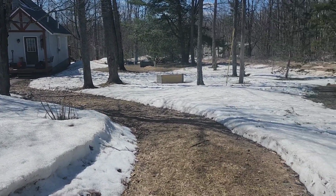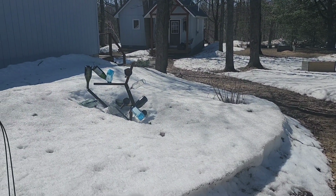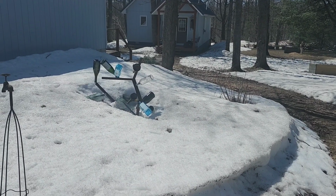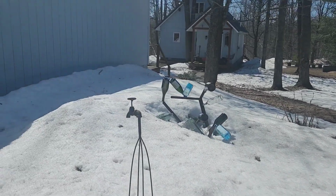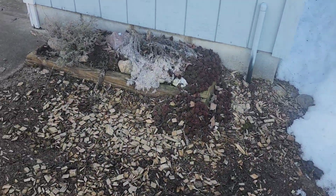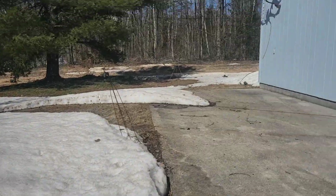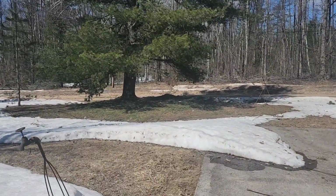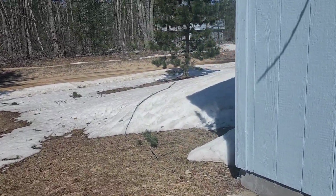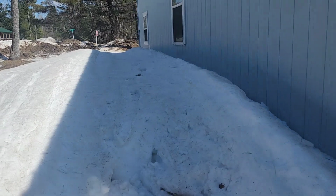But the snow is melting and it feels beautiful. Here's the bottle tree, got a little too much snow on it and fell over. We haven't been able to get that up. I see there's a bottle broken there. So I have a lot of spring cleanup. I see this little garden over here trying to come to life. So, we'll be gardening soon here. My double knockout roses are underneath all this snow, so I'm curious to see how they're gonna make out.